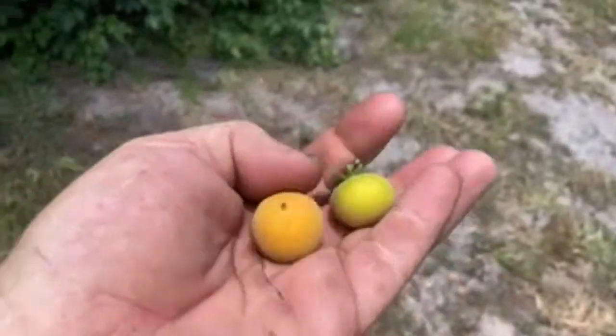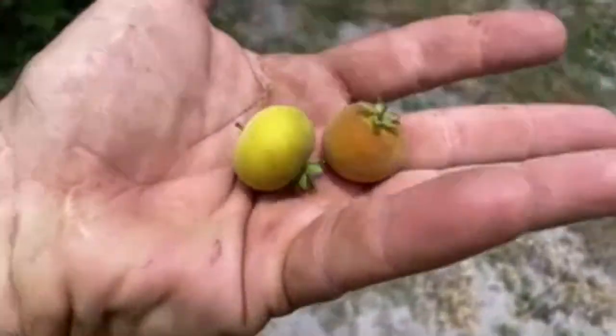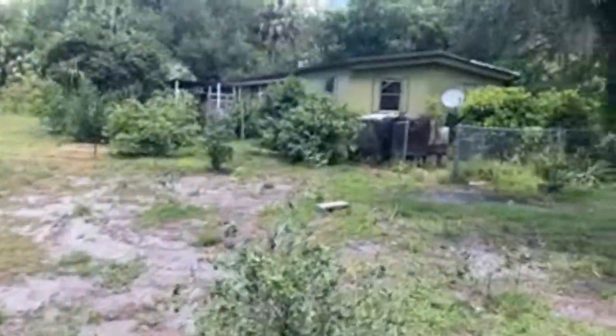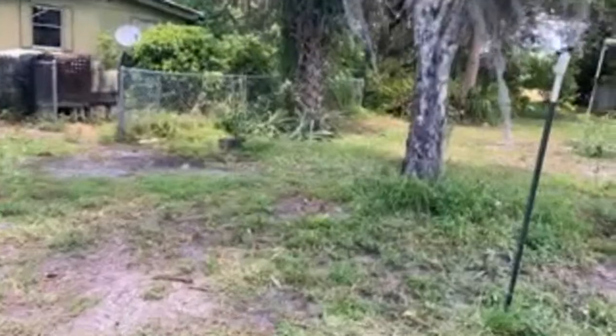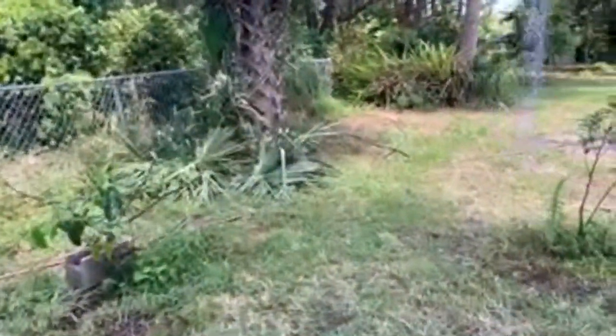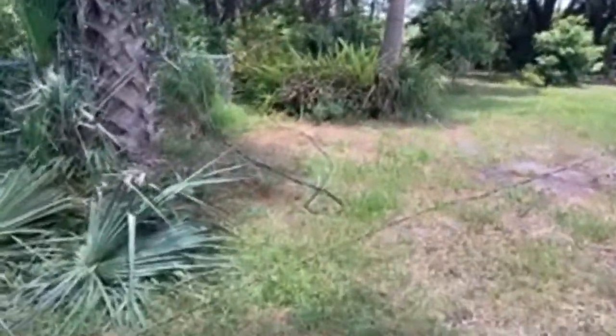So that's the Dovialis hybrid tropical apricot. Bet you it'd be good with the miracle fruit. I do have the miracle fruit over here. I just don't wanna stop.